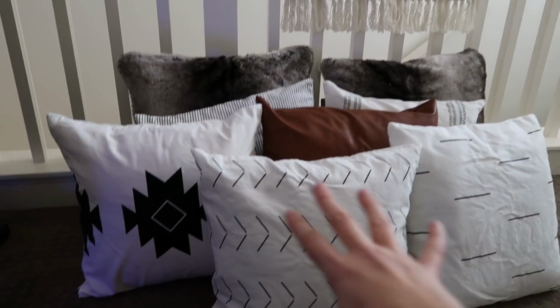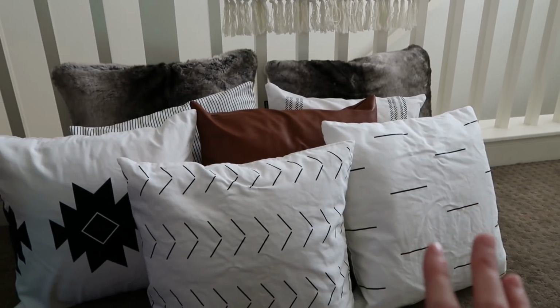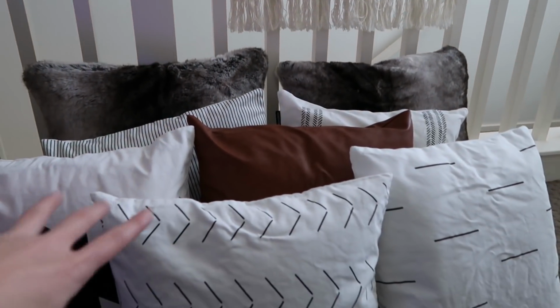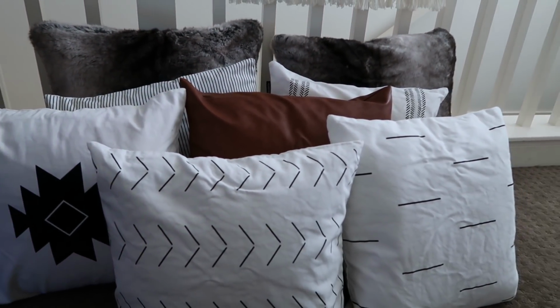But this is the new vibe, guys. What do you think? Off of this, you can tell what the downstairs is gonna look like when it's done. So I hope you guys are liking the direction I'm going in. I'm really loving it. So I'm super excited for you guys to see the big reveal very, very soon.